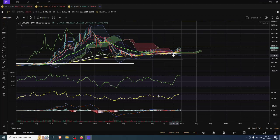Is it the most likely scenario? Do we have big chaotic dumps in between all this? I'm pretty sure we will. But it's not over, and if anything, what we're starting to see is signs of, at least over the next few weeks, further upside. And for Ethereum, potentially a longer trend that could actually remain above 1900. Maybe even for the most part of this year.